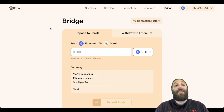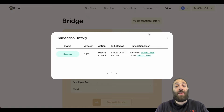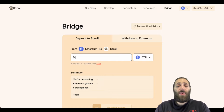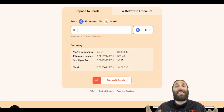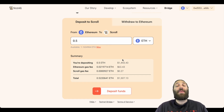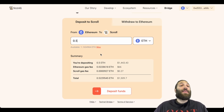This is the official bridge, scroll.io bridge, and you can see right now that I've actually bridged an ETH yesterday, and that's how I've got such a great record so far. So we're going to do another bridge to the Scroll network. It's an L2. It is slightly expensive, $63 actually, so I'm going to wait until the gas comes down, but I can do that on Orbiter. So using the official bridge is definitely a great idea.